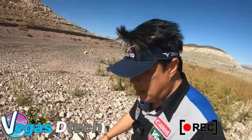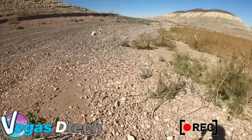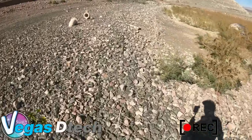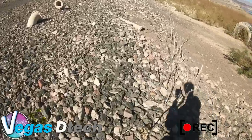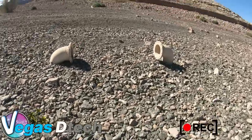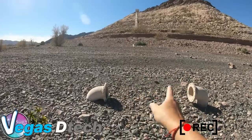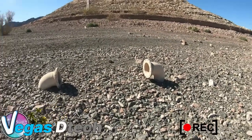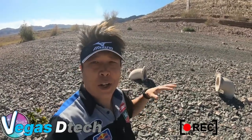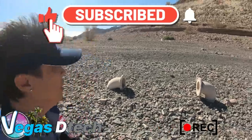And here we are, man. The intakes. Straight up to the pump house. I've always seen this in photographs. I just wanted to get out here and put my foot down and take a look and see this for myself personally. I'm glad you guys came with me.